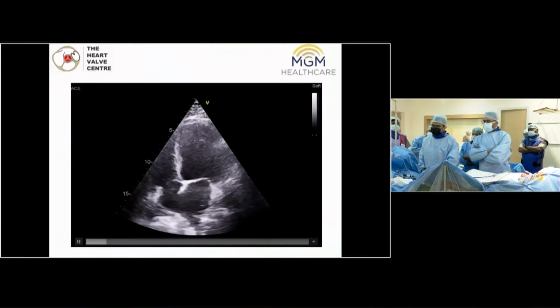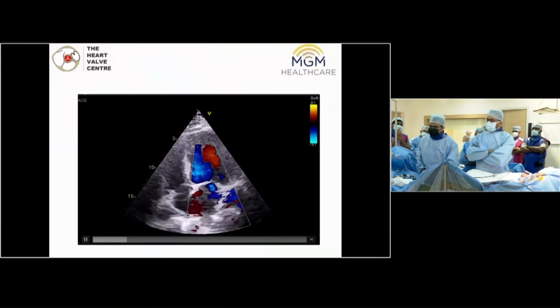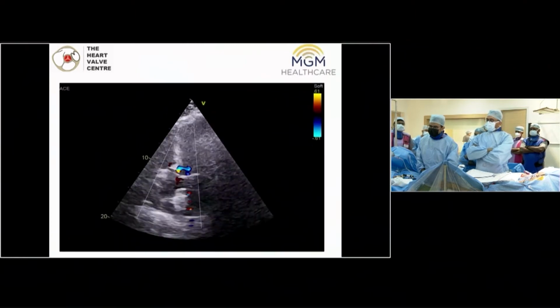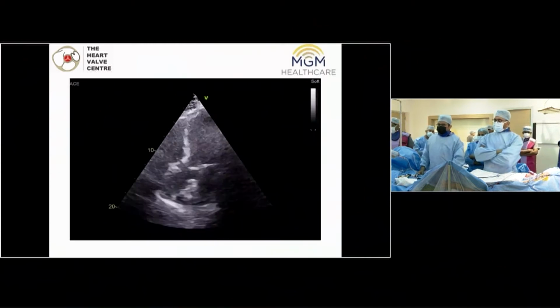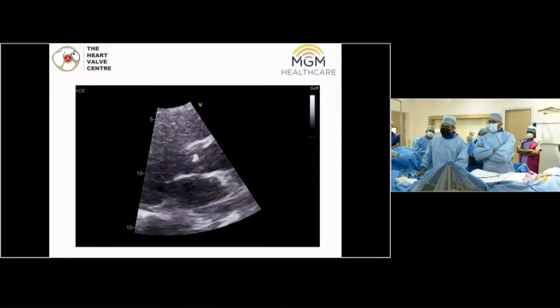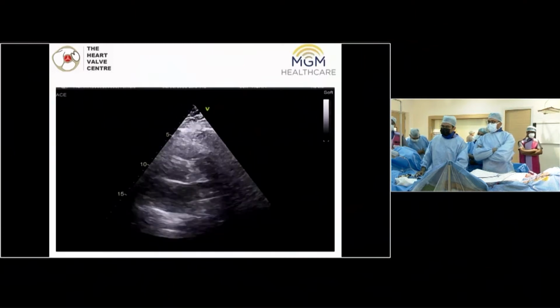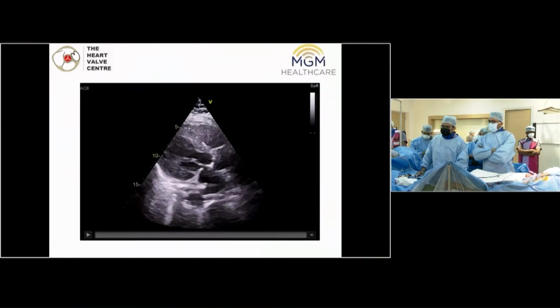No MR. No AR. And the gradients were consistent with severe aortic stenosis.